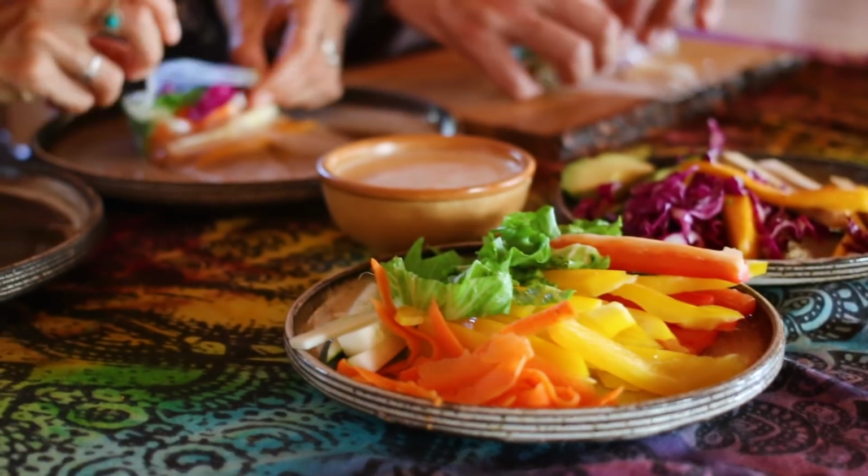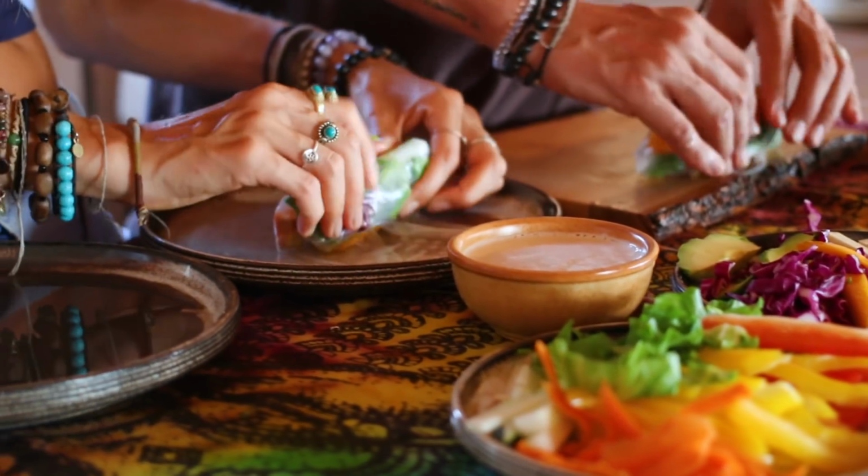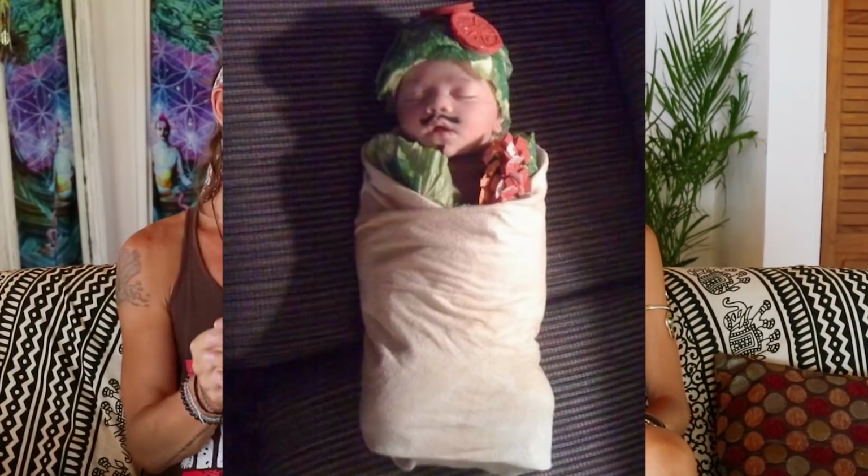A garden fresh burrito. I love calling it that. Garden fresh burrito. Just like a little baby. Like you're just wrapping it up. Just a little baby that you're gonna eat later, which is really weird. So weird.